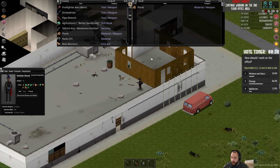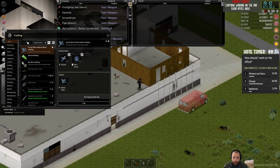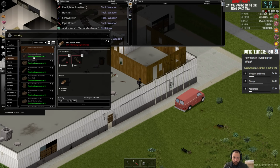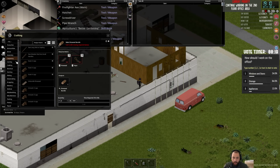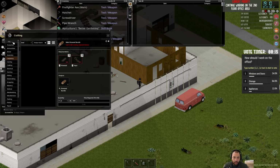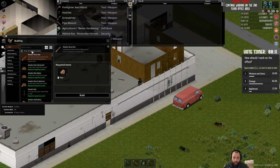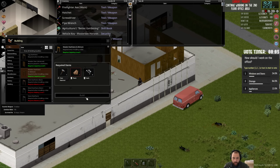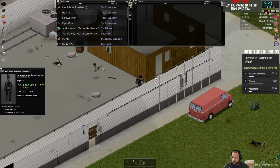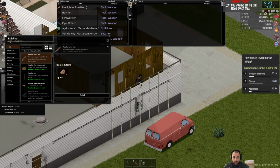Now the door frame, can I improve that? I probably can, right? Carpentry. Not crafting, I went into the wrong menu. Building. Door frame. I would need more planks. Okay, so at some point we'll improve the door frame as well, but that's not right now.